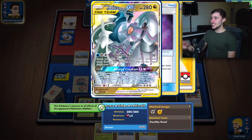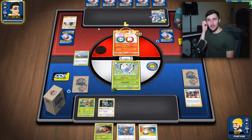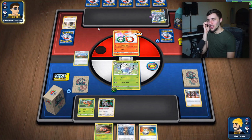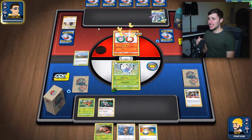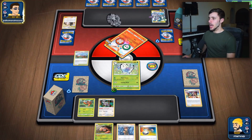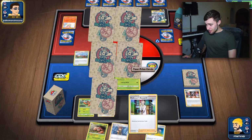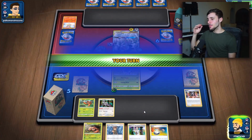Lightning energy. What? Excuse me? Am I accidentally in Expanded and I've come up against a weird deck? I don't know. I didn't check. I'm sorry. Okay. Right, they've passed. This is strange. Very strange. But yeah, you're doing base 60 damage technically with the poison, burn, confusion. Parasects help build it up over time, and it's really cool.